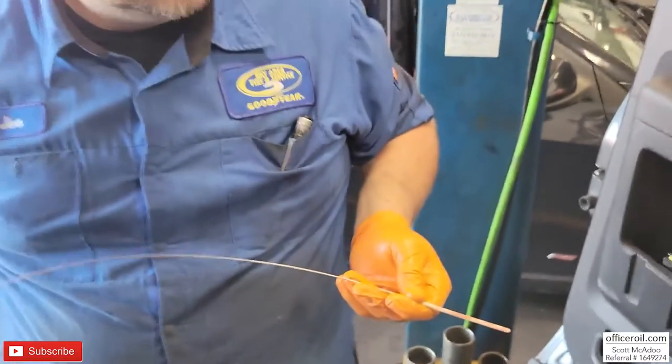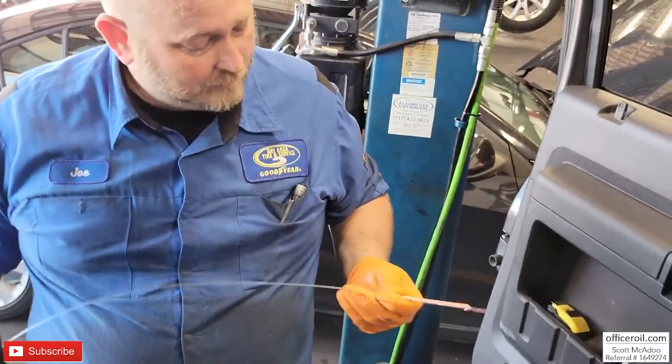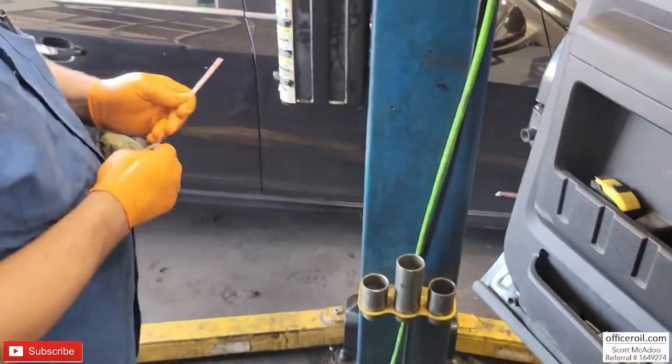All right, how we looking, Joe? All full, nice and clean. Got to take it for a test drive. That's right. All right, Joe, we're on the test drive. How's it feel? Shifting good, transmission fluid staying nice and cool, not getting hot. I barely even feel that thing shift. Feels like a brand new truck.